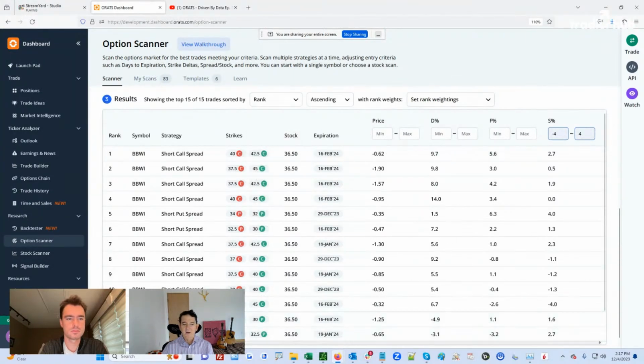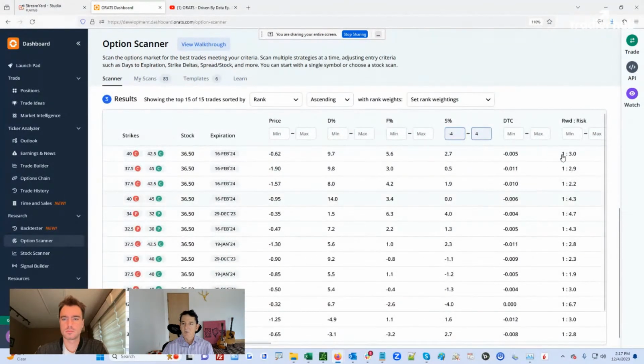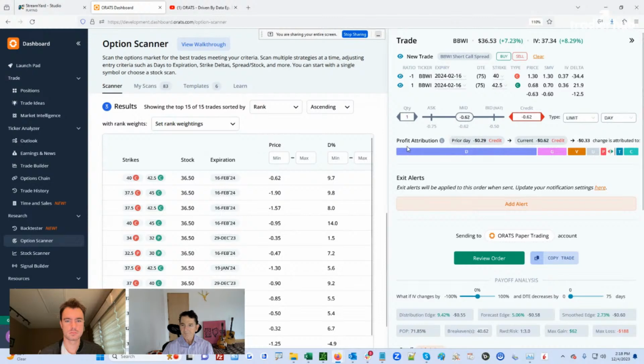So now I've got some pretty good looking call spreads. This one's pretty far out of the money. 62 cents for a 2.5 wide spread is pretty good for that far out of the money. So that reward to risk is 1 to 3. So getting 1, risking 3, is if it goes all the way to 42. So this one looks actually pretty good. So I'm going to click on that.